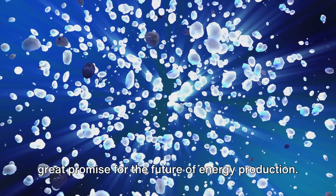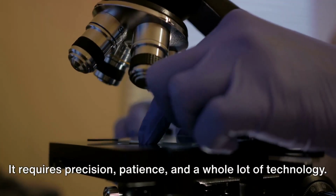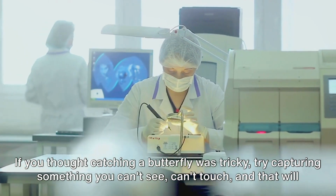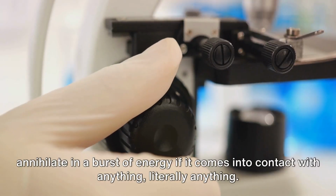So, why go through all this trouble to create something so small and difficult to handle? Well, antimatter holds great promise for the future of energy production. Just 1 gram of antimatter could produce an explosion bigger than the atomic bomb dropped on Hiroshima. Capturing antimatter is no easy feat. It requires precision, patience, and a whole lot of technology. If you thought catching a butterfly was tricky, try capturing something you can't see, can't touch, and that will annihilate in a burst of energy if it comes into contact with anything, literally anything.